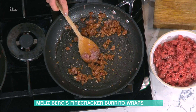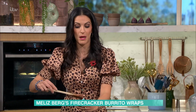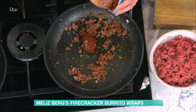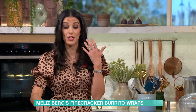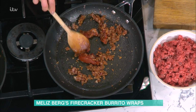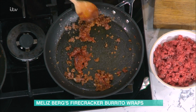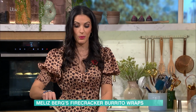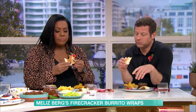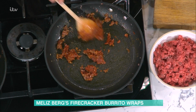So I've gone in with those spices, and I'm going to add one of my favourite ingredients here, tatlı biber salçası, which is Turkish sweet red pepper paste. You can find it in international supermarkets, Turkish supermarkets, some mainstream supermarkets. But if you get really stuck, get yourself some tomato puree and it's absolutely fine. Make it work for you. This recipe is about being accessible, easy, cheap, delicious, family-friendly. Use what you've got in your cupboard.